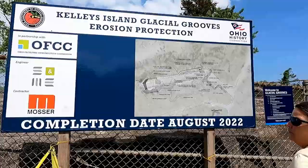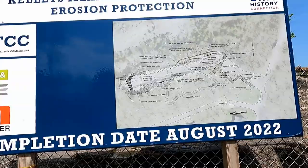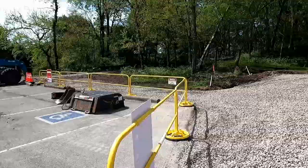They've got some kind of construction project going on here at the glacier grooves. Part of the trail's open. We'll just see how much we can get done.